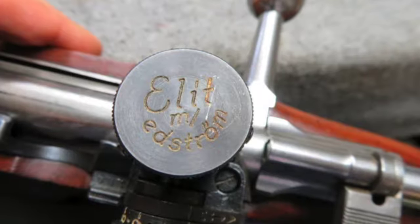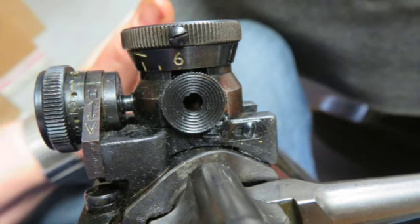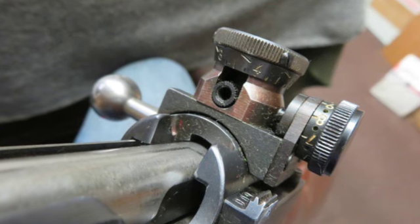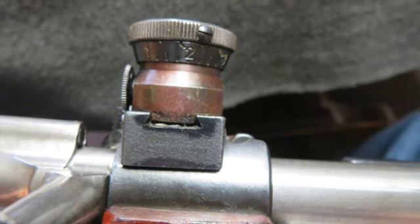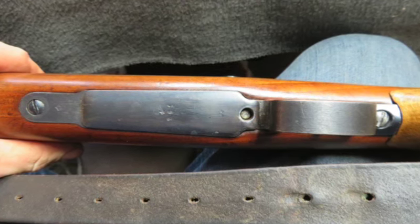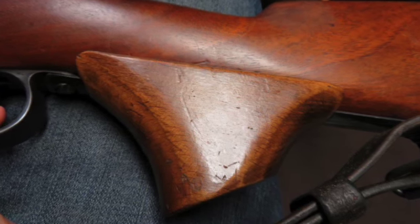floor plate. The rifle is fitted with an Elit receiver diopter sight and comes with a spare apertures and a scarce original protective cover. The rifle has a globe type front sight that has spare inserts for this sight. The standard military rear sight leaf was removed, but is included. And the metal finish is excellent original blue.